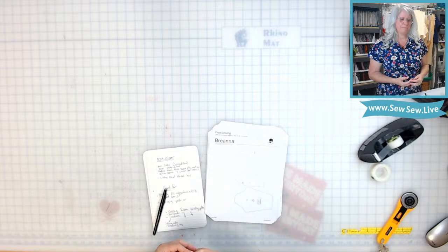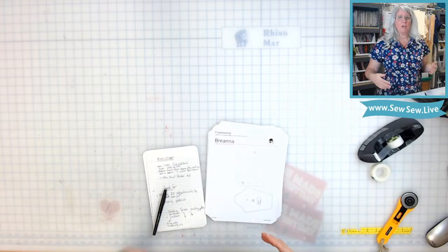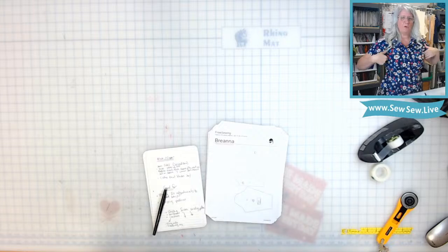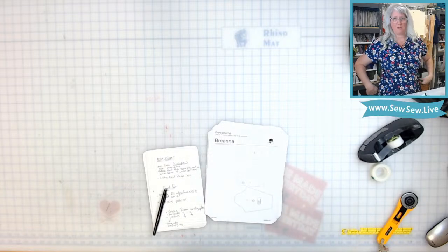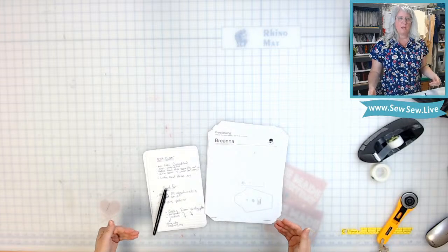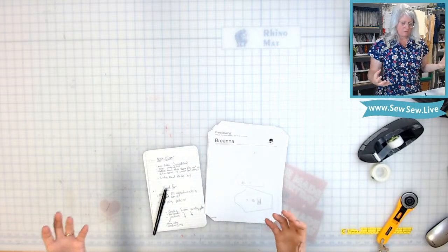So you're going for something that fits you really well and has your darts where you need them, your shoulder line, the slope, your armhole, and a sleeve that goes with it. And I'm talking about the bodice sloper and block. You can also make them for your lower half as well. And then what you wanna do with a block or sloper.